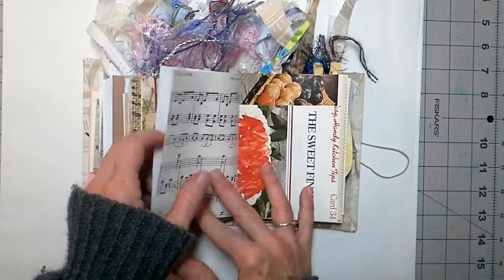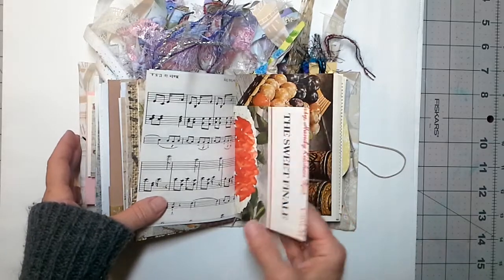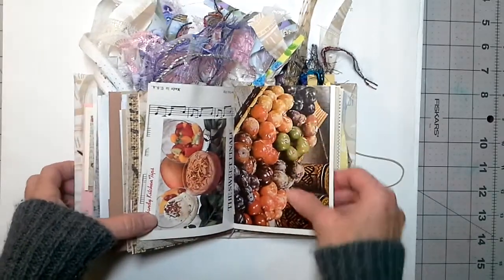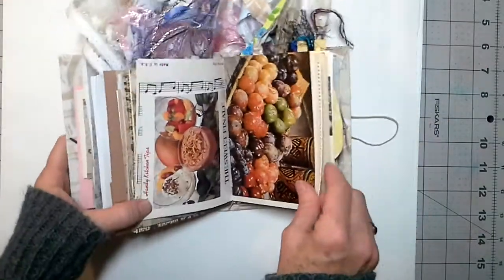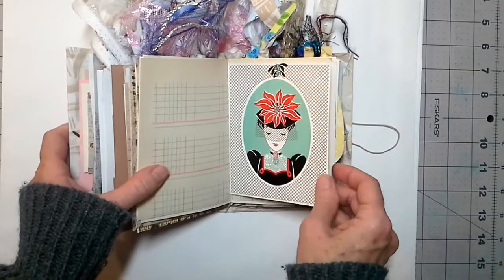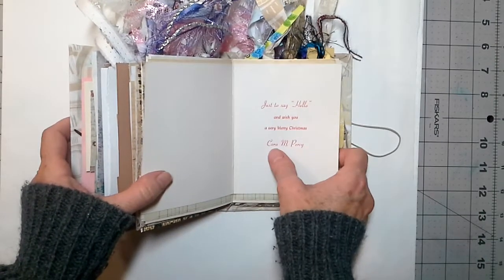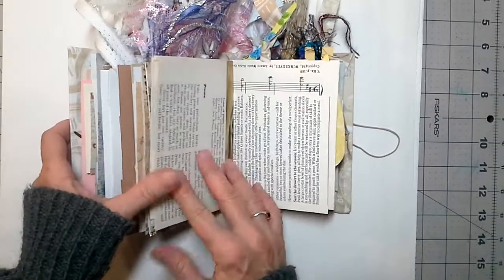We have some sheet music. This is from the Handy Kitchen Tips from the American Recipes book. I thought that these pictures looked really pretty together. These are plums, all kinds of beautiful plums. Isn't that gorgeous? This is some 1941 ledger paper. A vintage Christmas card. I loved her. From Cora M. Percy. My grandma's name was Cora, and my little boy's name is Corey, and he was named after my grandma.